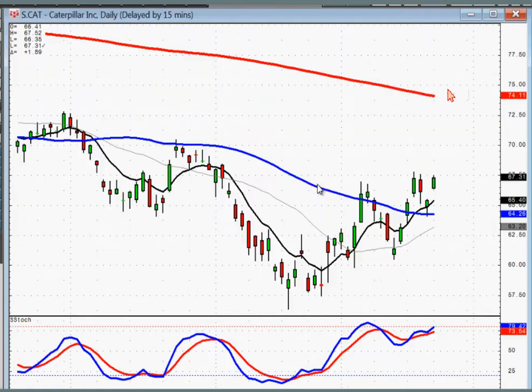Caterpillar, don't trade this very much. It just doesn't have enough oomph to it. But if you like it right now, you stay long. If you want to buy it, wait for it to break out through this little level right here.